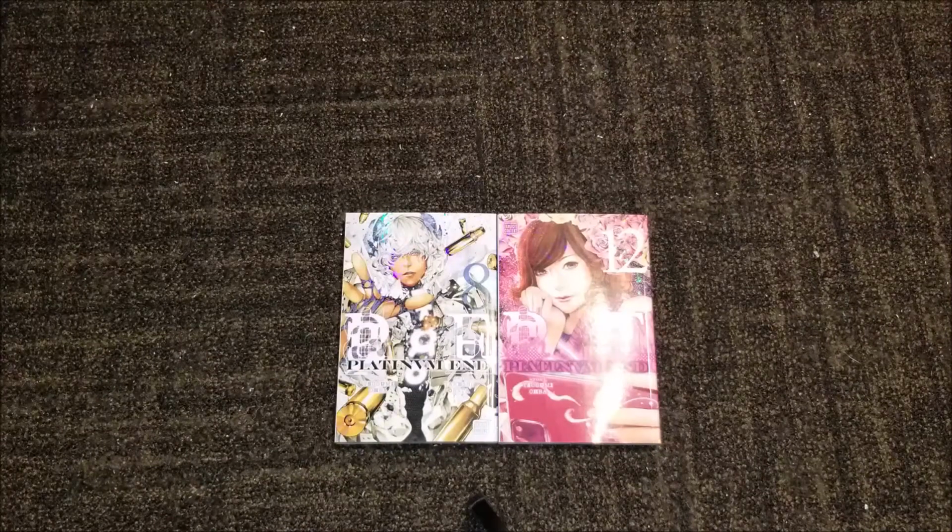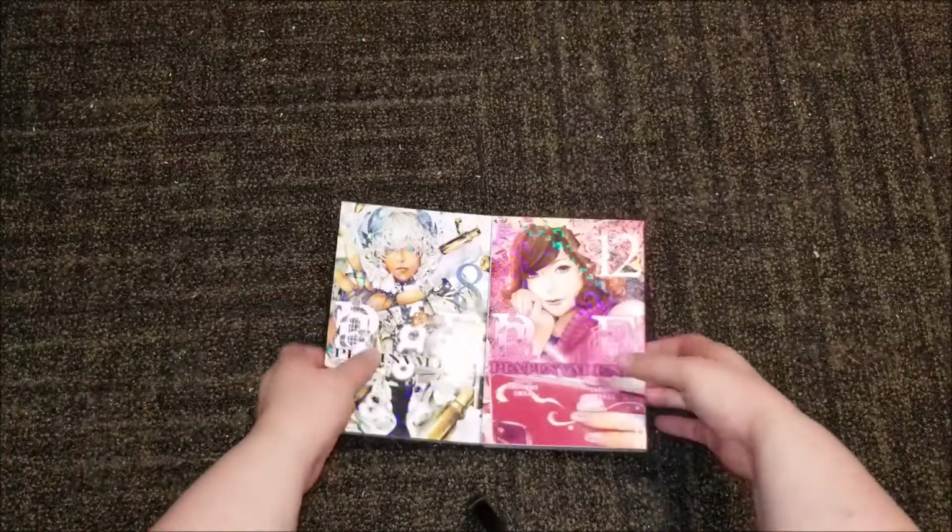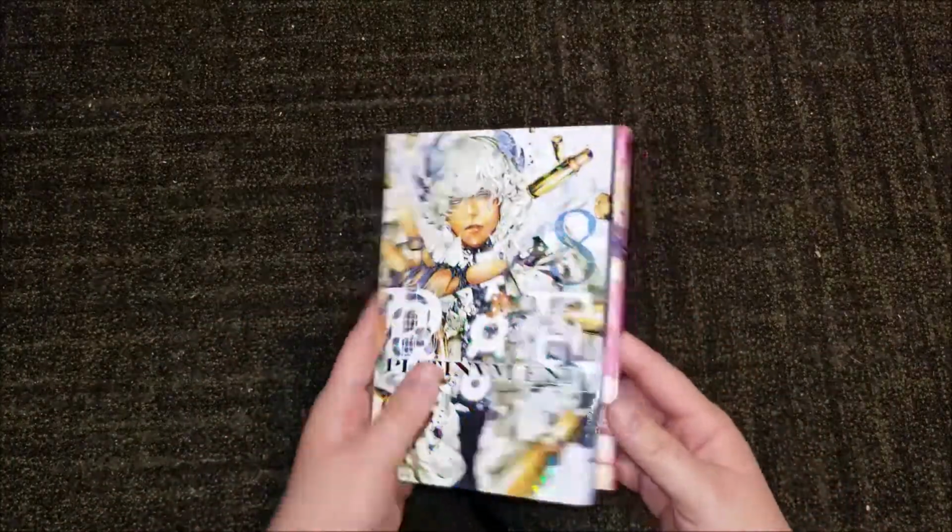So now I have volume 8 and 12 and no 7 to continue where I left off. But I'll be patient. I did cancel those orders, but I did send in another order, but that might be delayed just a little bit as well, because I also put some other stuff in there that there were other volumes that were out of stock. But I'll get them eventually. I just have to be patient. So, yes, volume 8 and 12 of Platinum End.